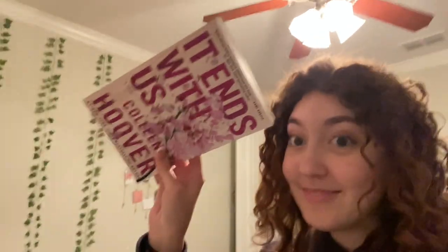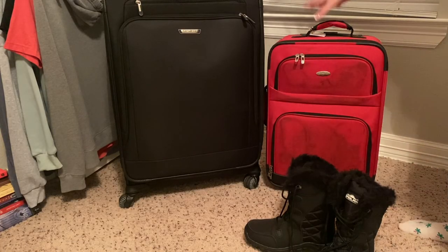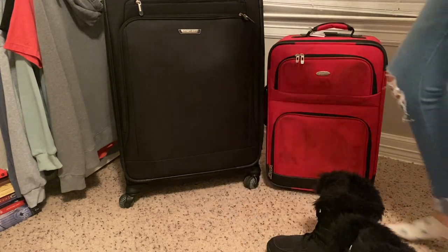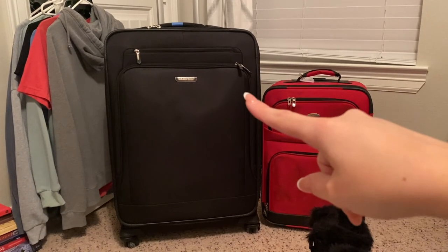Oh my gosh, let me show y'all what just came in the mail today. Dude, I'm so happy it got here literally just in time to take on the trip. So I was trying to make everything fit in this little bag, but look at the size of these boots. I don't think all my stuff is gonna fit in here. So I'm probably gonna have to take this big thing, but it's fine. It's just gonna be a real adventure hauling that around instead of that, but it's okay.